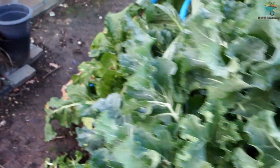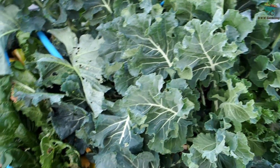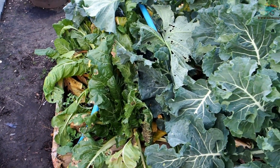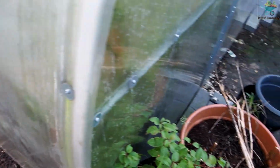This is still the sprouting broccoli. We might cut back some of this as it doesn't look like anything's really growing. But when we spoke to Dee, she said that it might grow through the winter, so we might just cut back some of the more decayed leaves and then leave the fresher looking ones here. We'll just take you through to the polytunnel so you can have a look what's going on in there.